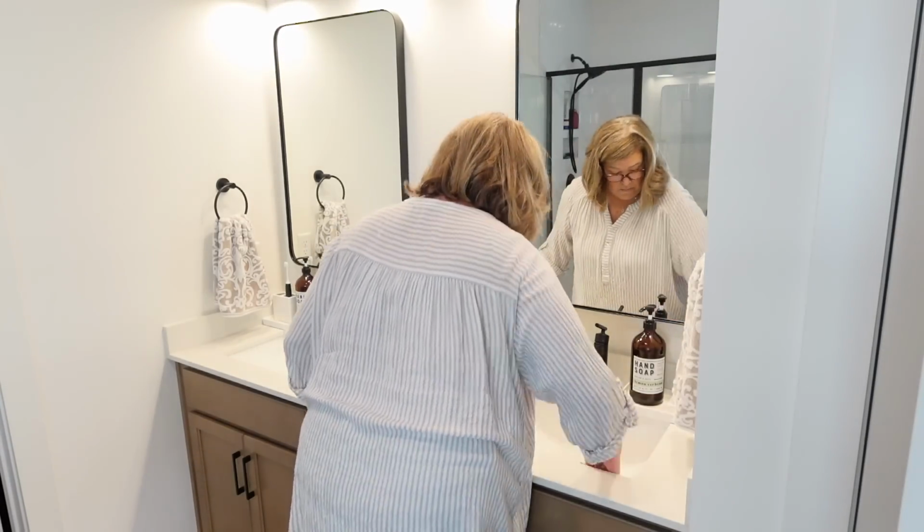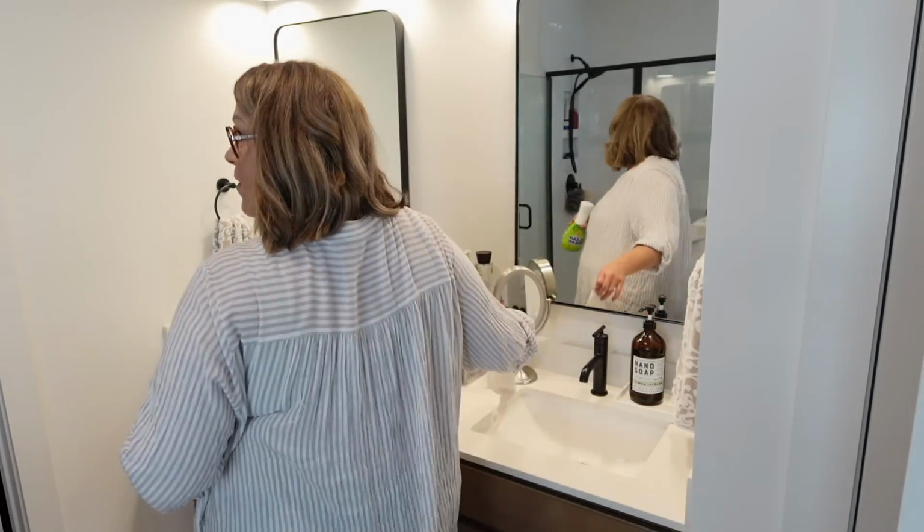So anyways, we are going to do that. I'm going to run to the grocery store, and then I'm going to give you guys a quick haul. Housework is done. I've got my list. Now I'm going to run to the grocery store and pick up everything that I need, and I will meet you guys back here when I'm done.